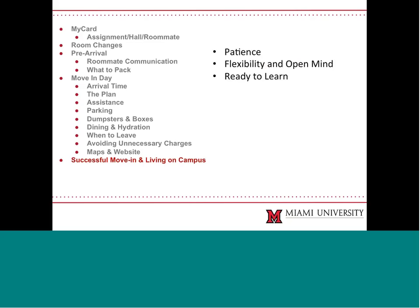Students should be ready to learn. As we discussed during orientation this summer, we do not see the residence halls as a haven from learning, rather another context in which student learning occurs.